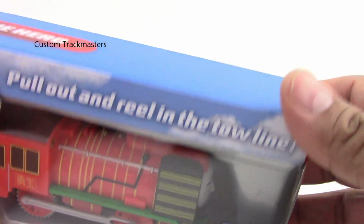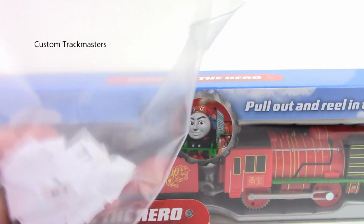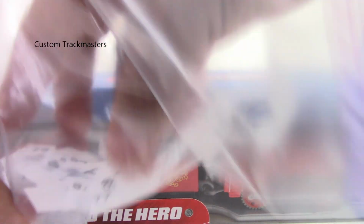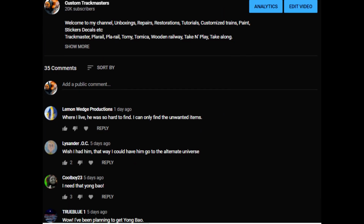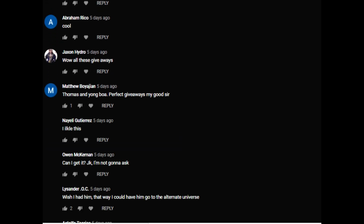Now the next model engine, Yumbao, new in a box, sealed. We're gonna give away this Yumbao, and again we have here some sorted numbers from 1 to 100, and we gotta find the comment that will belong to any of these numbers that I'm going to pick. Okay. Now we are looking at the Yumbao video right here of the giveaway. Again, we gotta sort the newest comments, and we gotta go back and down all the way down to find the first comments.